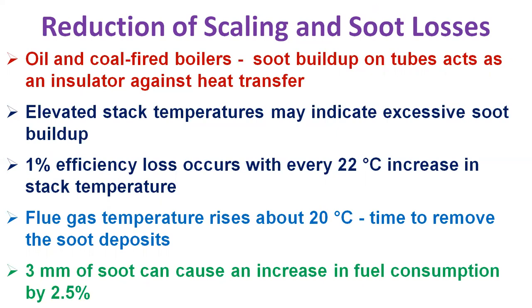Water side deposits require a review of water treatment procedures and tube cleaning to remove deposits. An estimated 1% efficiency loss occurs with every 22 degrees centigrade increase in stack temperature.